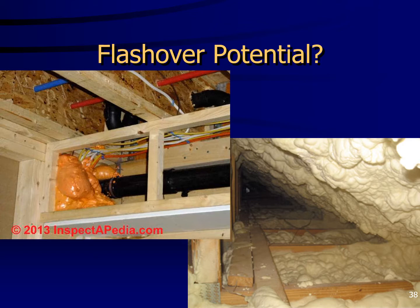And what's that spray foam in this particular picture doing? It looks like it's trying to isolate from wherever that pipe's going into the other room. So now you have another potential vent source and a direction for the fire to physically travel to.